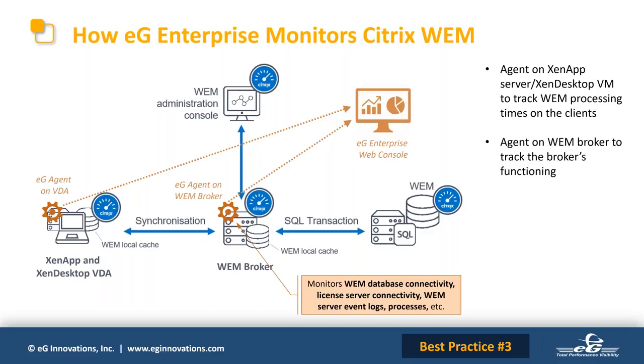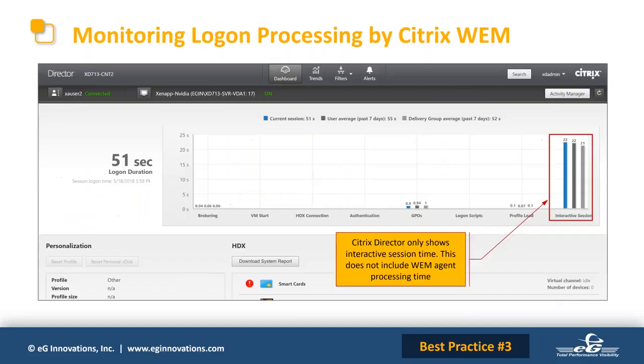If you look at an example here from the Director, you are seeing interactive session time. This does not include WEM agent processing time. Whereas if you look at a true breakdown from eG, you can see that total WEM processing time is 137 seconds. Between initial processing and WEM agent processing, you can see that WEM external task processing duration is 121 seconds. And then you can drill down and it'll tell you exactly where it spent the time.